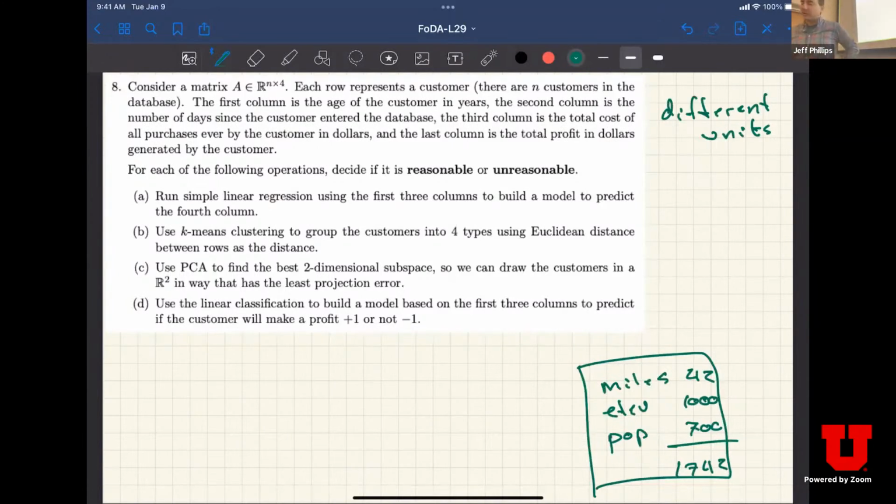So how about k-means clustering, where we're using Euclidean distance? This is unreasonable. How about simple linear regression? This one is fine. I'm just doing a dot product. This is my model, and in the dot product, the coefficients we solve for are canceling out the units. They're turning them into, it's not units. So this one is reasonable.